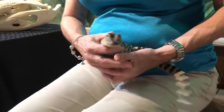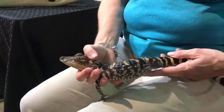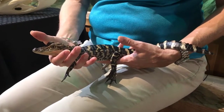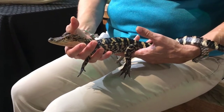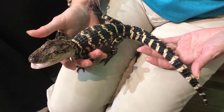I wonder, what do you wonder? Well, I think I wonder how long he will get when he's an adult. Male alligators are usually larger than females, and the average length for an American male alligator is 11 feet long.